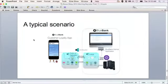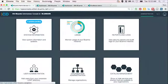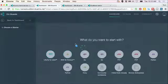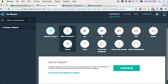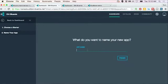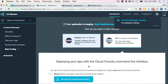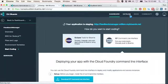So next, Bluebank has to deal with all this incoming feedback. So they can use Bluemix Local to quickly spin up an application to do that. So I'll jump to that, I'll click Create App, do SDK for Node, continue. What do I want to call it? I'll call it Feedback Manager. Click Finish. So Bluemix is creating a Node.js container inside the Bluebank's firewall that's going to have my Node.js application. While it's doing that, let's look at the catalog and start consuming some of these services.